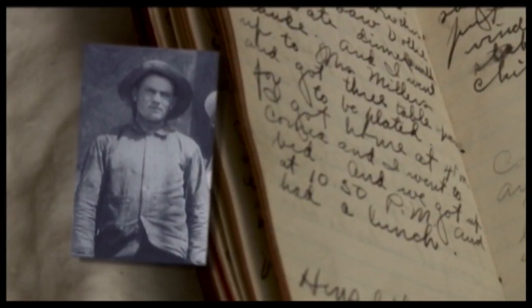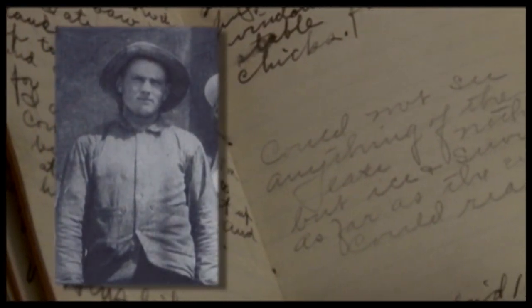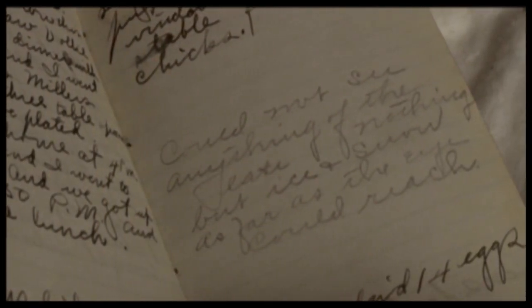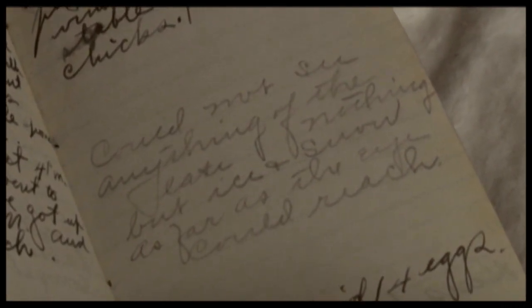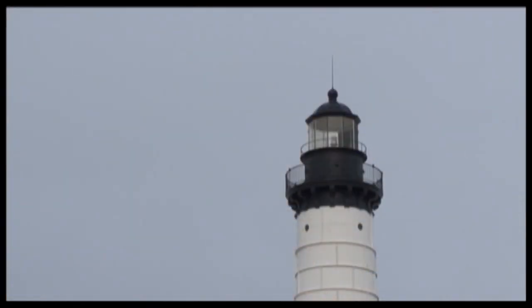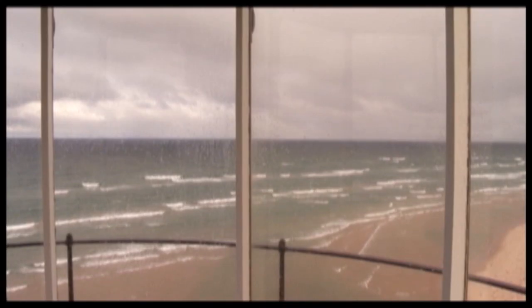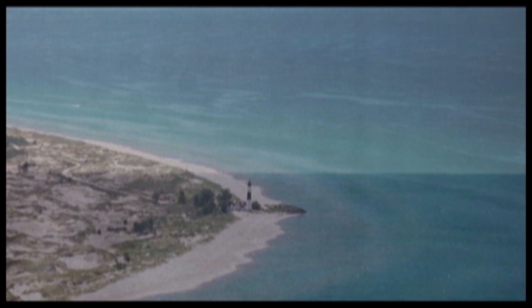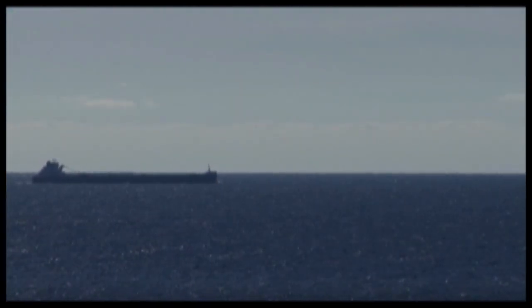Guy Blake, a turn-of-the-century lighthouse keeper, wrote on March 4, 1903, "Could not see anything of the lake, nothing but ice and snow as far as the eye could reach." His journal gives us an inside look at life under the light. It was an extraordinary life, living at the water's edge and providing a land signal to travelers of magnificent but sometimes treacherous waters. This dwelling was home to more than 70 keepers and their families.